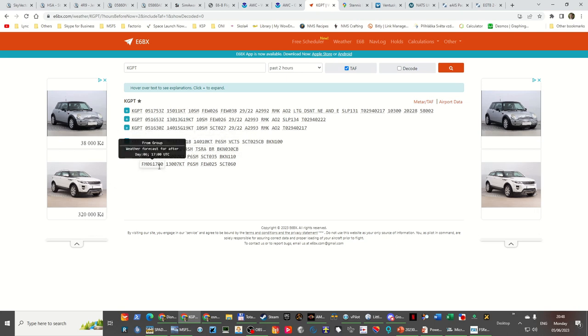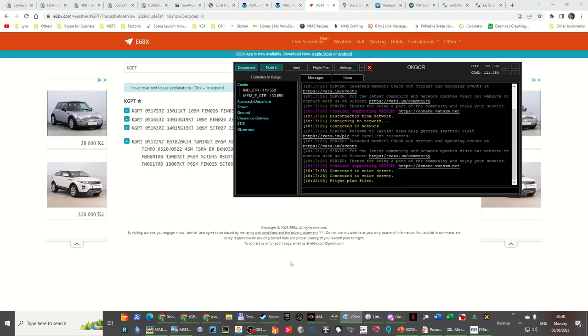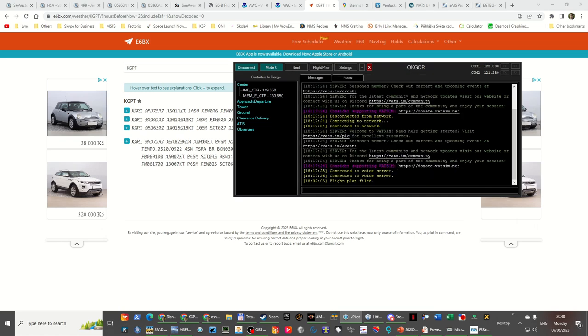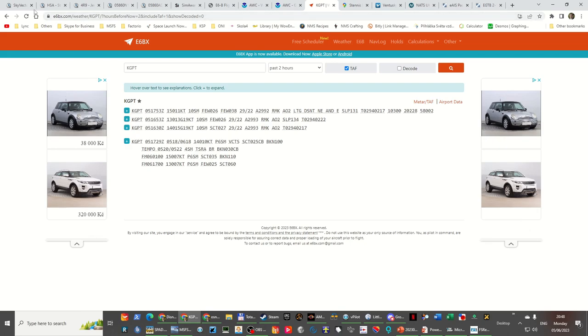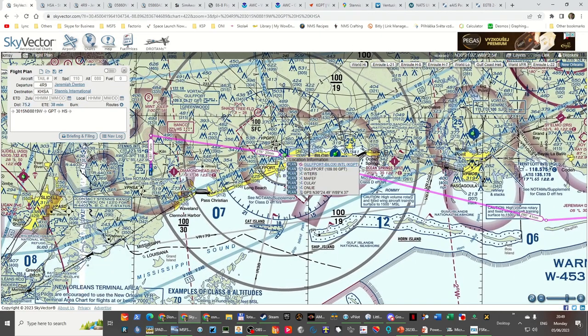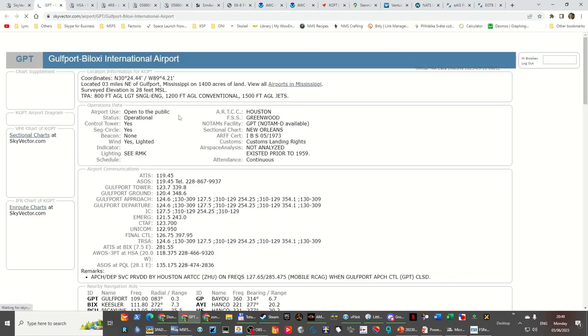However, this is not the TIA for our destination. And even if it was, it's kind of already skirting those limits. So an alternate might be a good idea. I will actually use the GPT as my alternate here. Well, I did it, so I'm using GPT as an alternate. For that, I definitely should have verified if it's legal here, and I didn't.